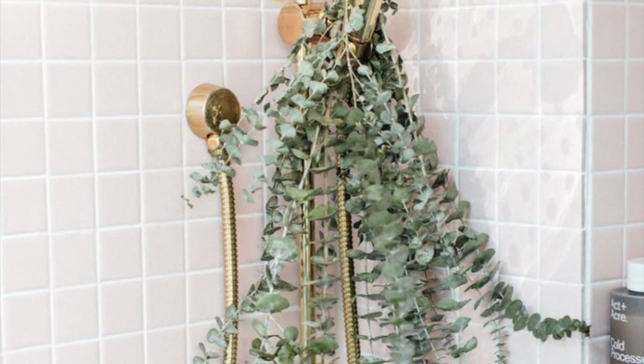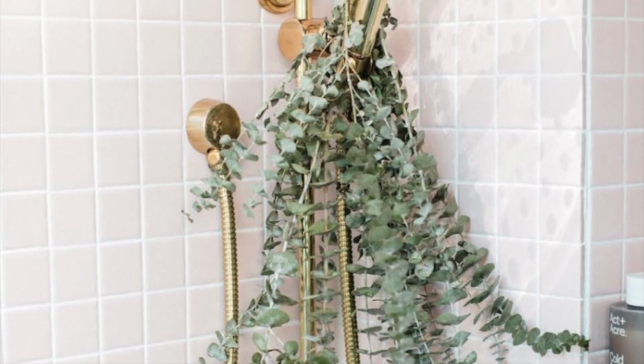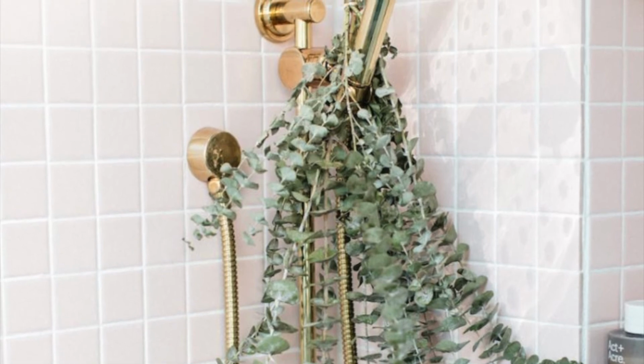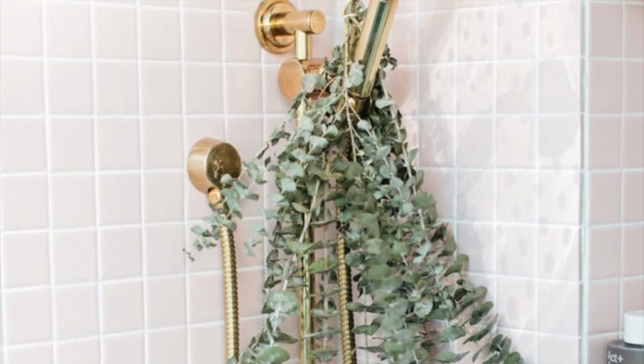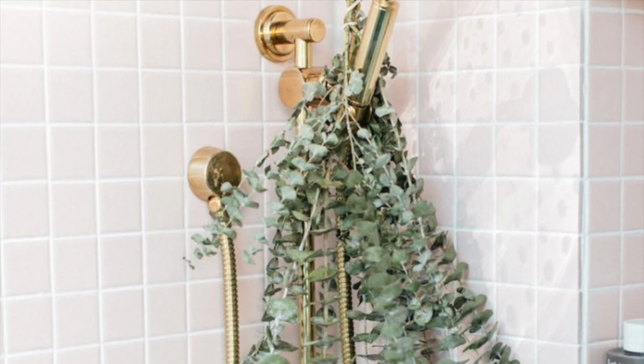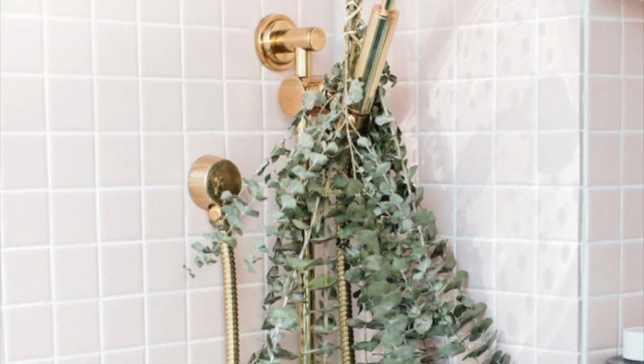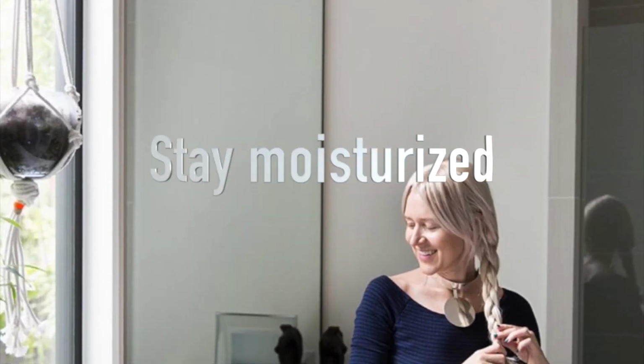huge difference over time. I hate cold showers, but the benefits for your lymphatic system and your locks are backed and proven. And we will do just about anything for less puffiness and longer hair, right? Tip number 6. Stay moisturized.